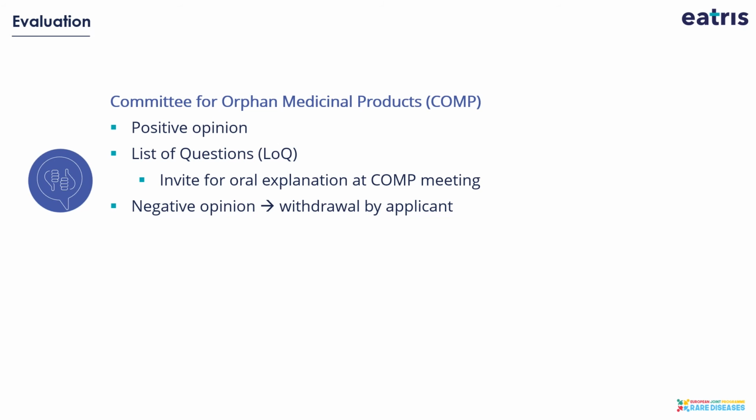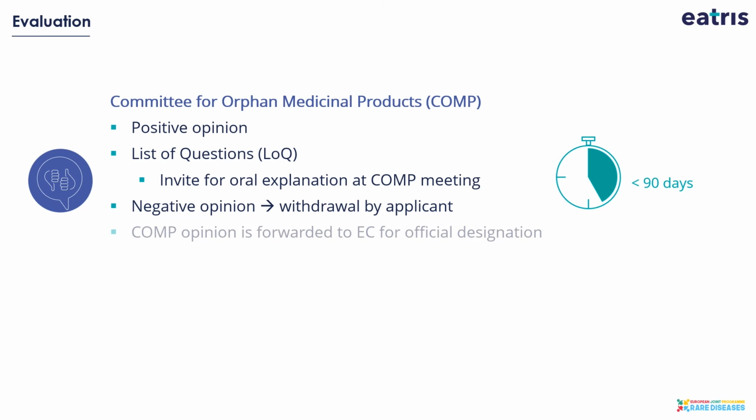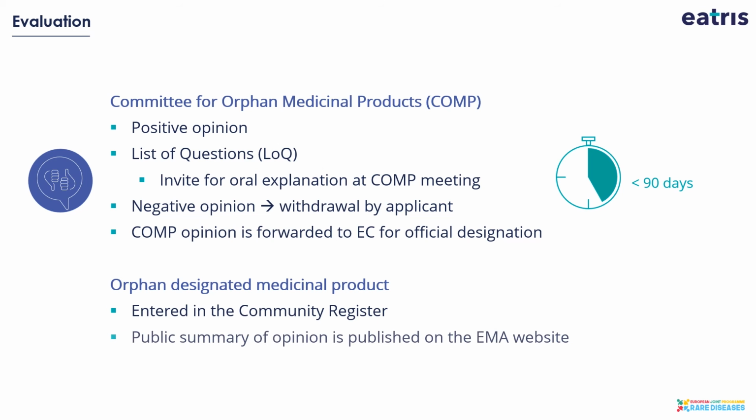The maximum duration of the procedure is 90 days, and the final COMP opinion, negative or positive, is forwarded to the European Commission for the official designation. An orphan designated medicinal product is entered in the community registry, and a public summary of opinion of the designation is published on the EMA website.